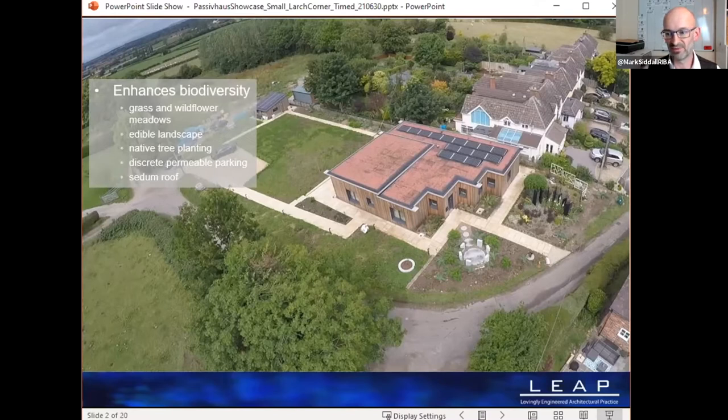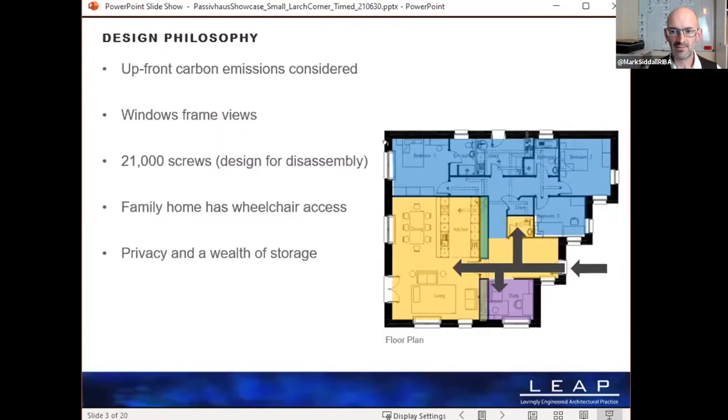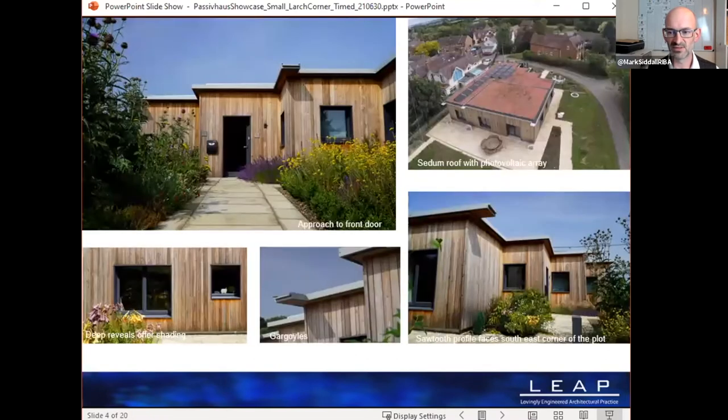We've got green site photographs here, I should tell you, the aerial views were taken 12, 18 months ago, and it's very much more heavily vegetated by now. So there's grass and wildflower meadows, edible landscapes, native tree planting, some discreet permeable parking and the sedum roof. The basic philosophy was one of minimizing upfront carbon emissions in terms of construction, using windows to frame views. And we used 21,000 screws in a design for disassembly strategy, so the building can be reused. It's a family home and it has wheelchair access. It's all on one floor for a range of reasons I'll get into.